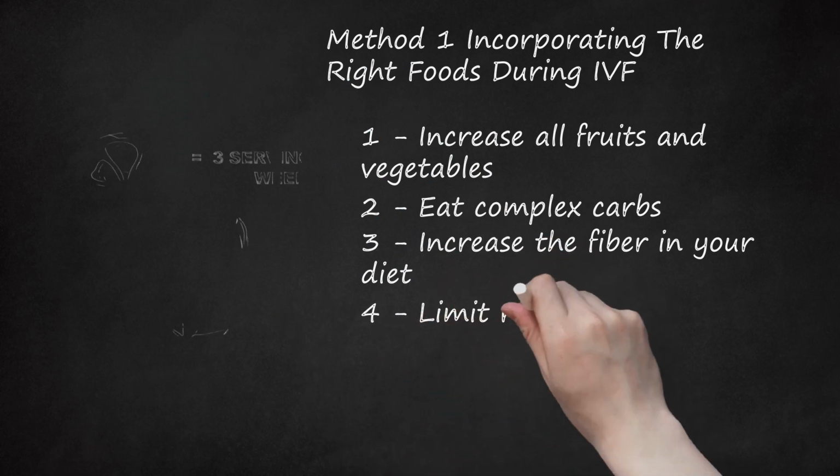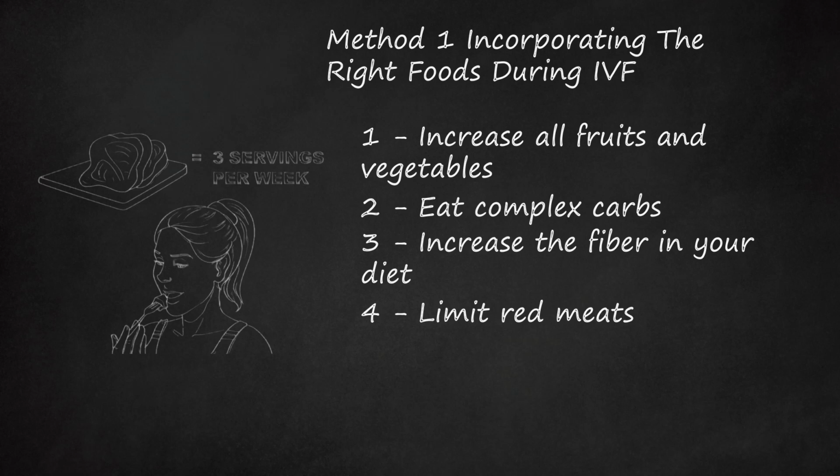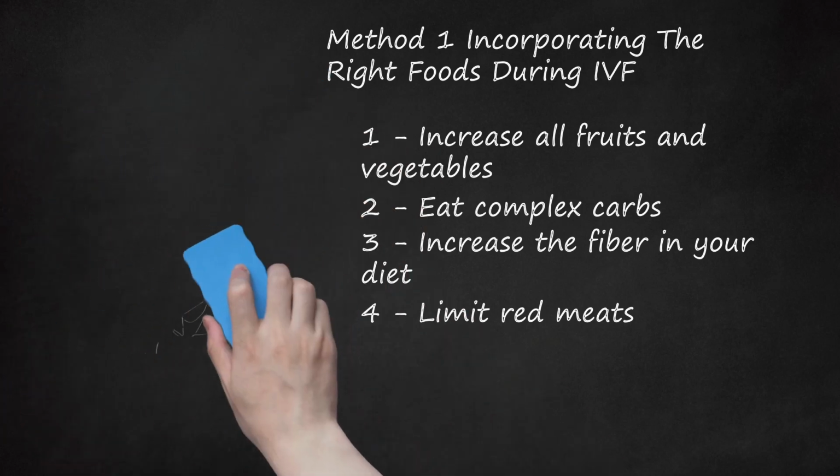4. Limit red meats. When you are pregnant, limit the consumption of red meat. You should aim for 3 servings or under each week. When you do eat red meat, make sure to get antibiotic and hormone-free beef and buffalo. Consider buying lower-fat beef, such as 90-10 or 93-7. Lean meats may help boost fertility, while meats with high fat contents are believed to lower fertility.